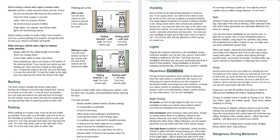Hazardous conditions. Driving becomes hazardous when visibility is reduced or when the road surface is covered with rain, snow, or ice. Reducing your speed should be your first response to decreased visibility and dangerous road conditions. Increase your space cushion by doubling your normal following distance. Refer to the Maintaining a Space Cushion section for more information. Turn on your headlights.